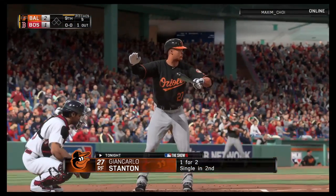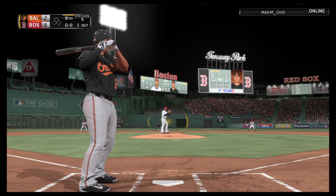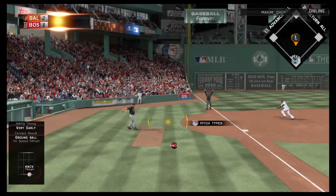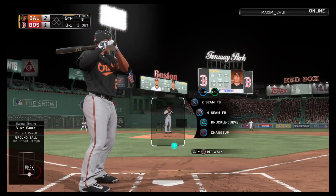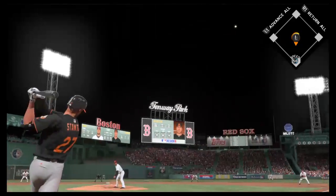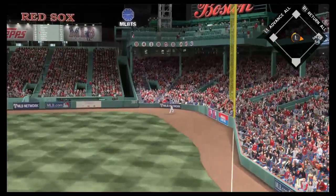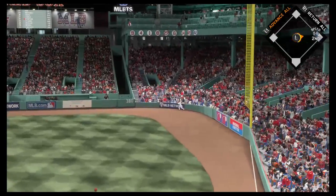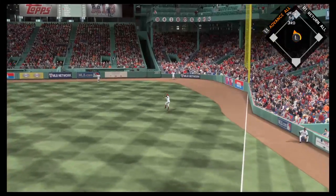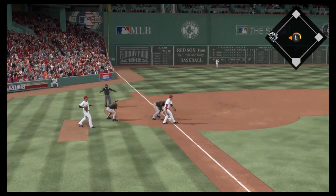Striding into the box, Giancarlo Stanton. He flew out in his last at-bat. Out in front of it, strike 1. High and deep to straightaway right. Betts ranging back, but he won't get there as it lands just shy of the wall. And he'll cruise into the bag at second with a 1-out double. And he is in there.